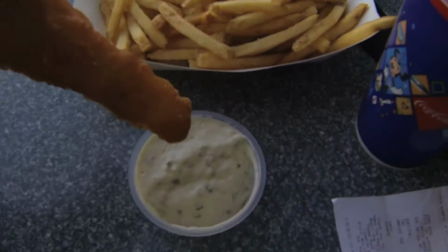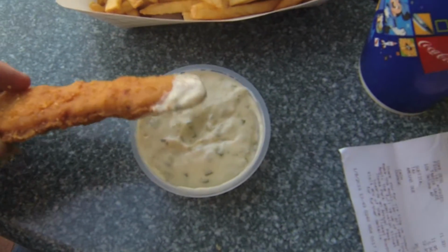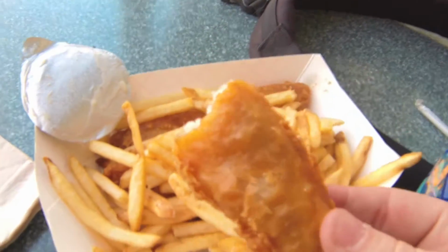Gonna take my fish here. We're gonna dip it in this tartar sauce. Oh boy. First bite. Mmm. Very tasty. Very, very tasty.